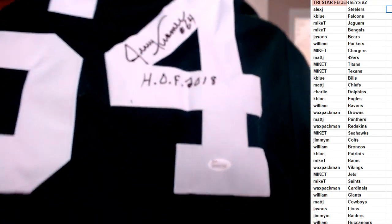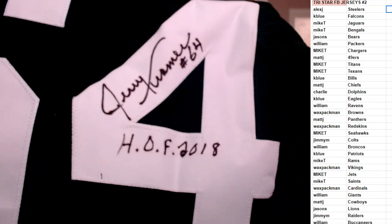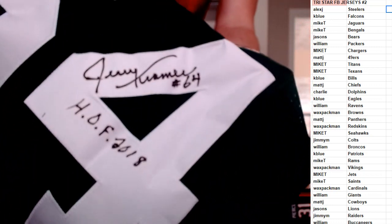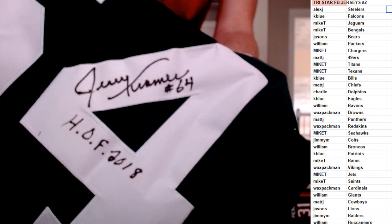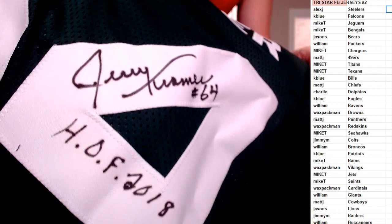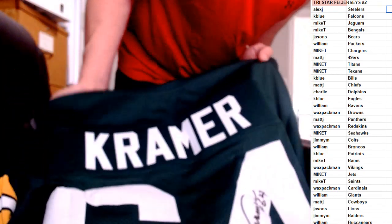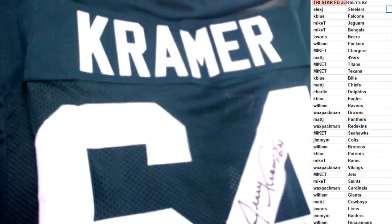Green Bay Packers. This is Jerry Kramer, number 64, Hall of Famer. Got inducted five years ago there, 2018. Real nice autograph. That would look nice for the bar there, Sean. Sean's not around in this break, but that would be pretty cool to hang in the bar. Who got the Packers though? Jerry Kramer going to William, number 64. There's the autograph and inscription. This one here is authenticated by JSA.